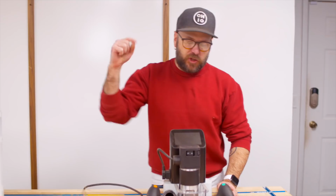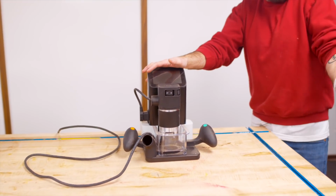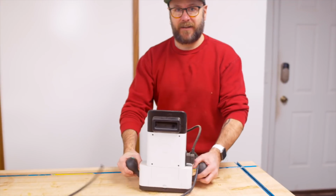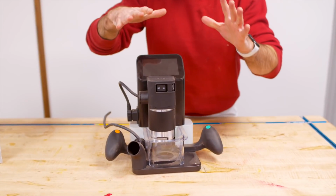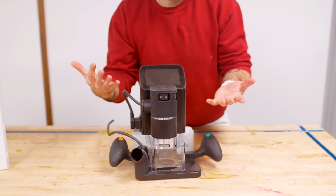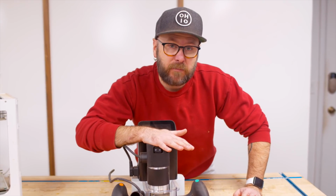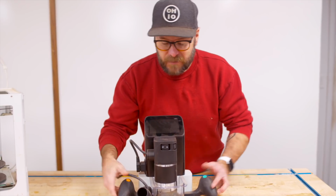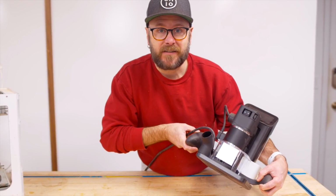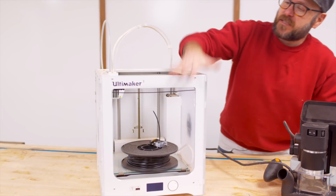I have a Shaper Origin here, which looks like a router, but it's a CNC that you hand hold. It's got a little screen on here, and I can't really explain it much more than that. Just look up Shaper Origin. It's a really cool machine. I haven't even plugged mine in yet. I will soon. I'm going to do a whole video on this guy, but it is a futuristic handheld CNC router. And then this guy right here, this is my 3D printer.